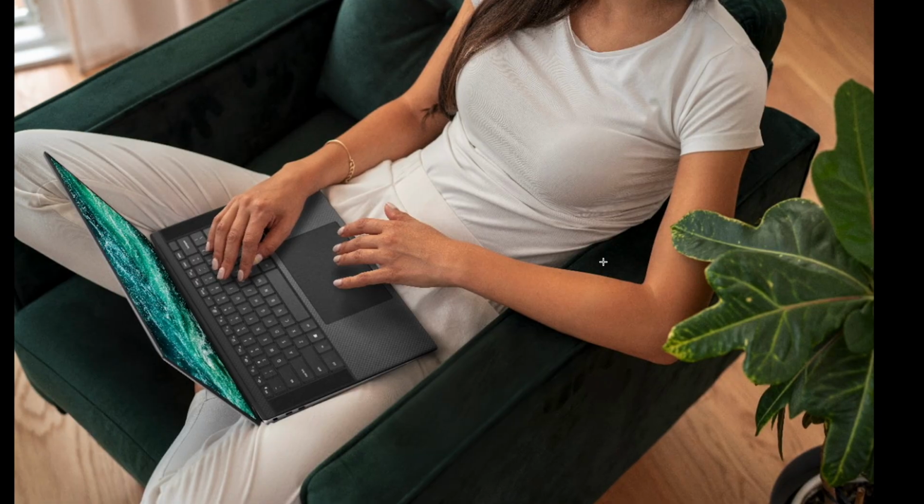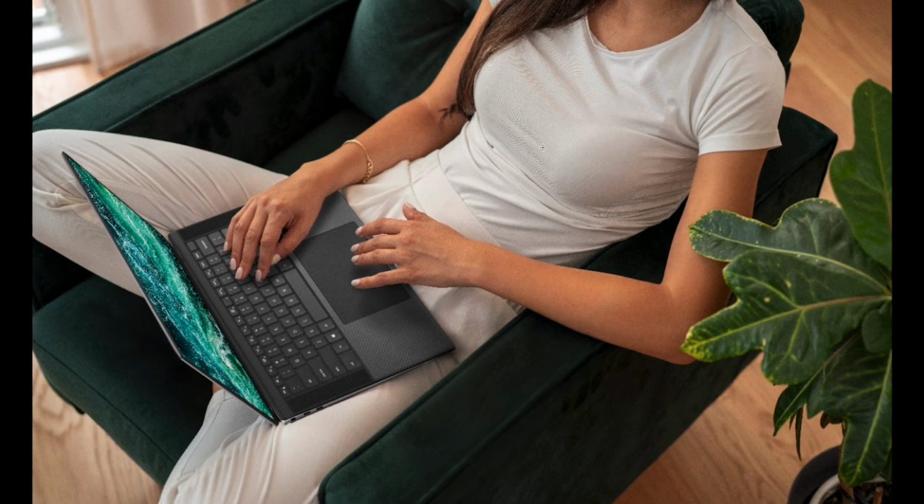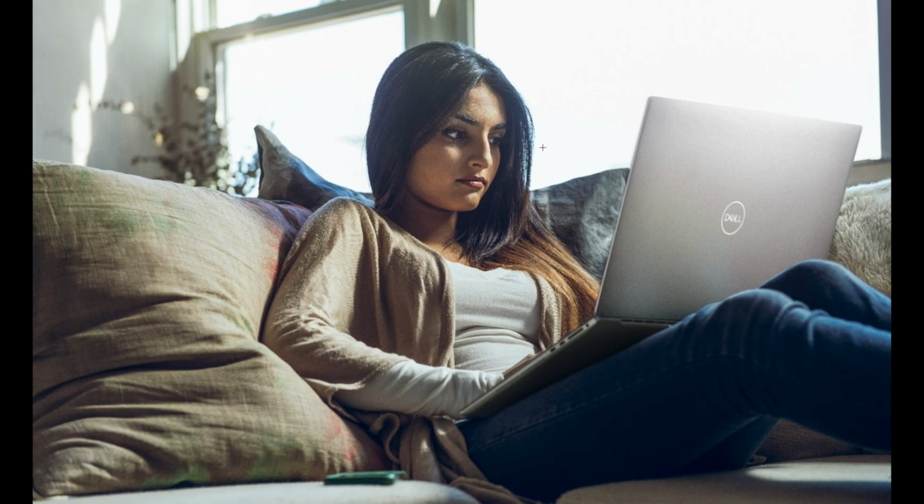Have a look at it here. Oh, that looks good, doesn't it? Yep, that definitely looks good, doesn't it? Oh, that's amazing. Oh, even better. You know what an XPS 17 and 15 looks like.